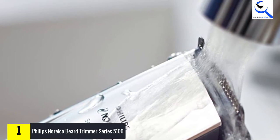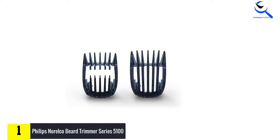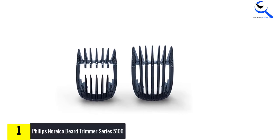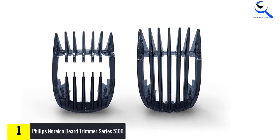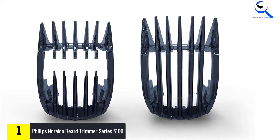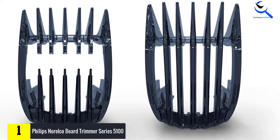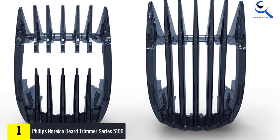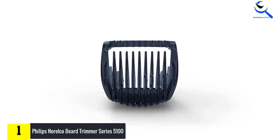One design feature that stands out from the rest is the dynamic beard guide system. Engineered to lift and guide your facial hair into the blades for a closer cut, this factor makes the machine much more effective and efficient than other models. Paired with the zoom wheel, which allows men to choose one of 17 length settings, ranging from 0.4 mm to 13 mm, this trimmer is well suited for short and long beards.